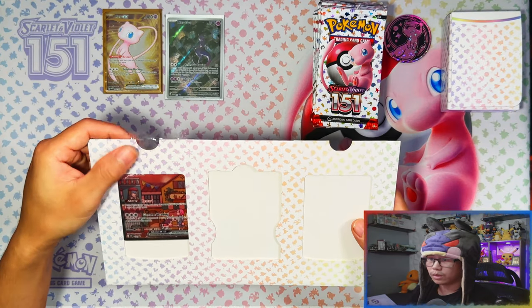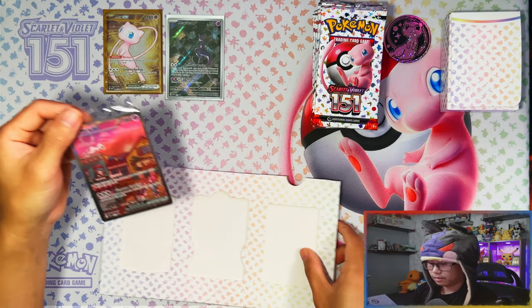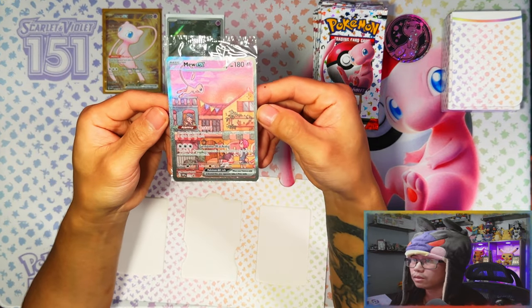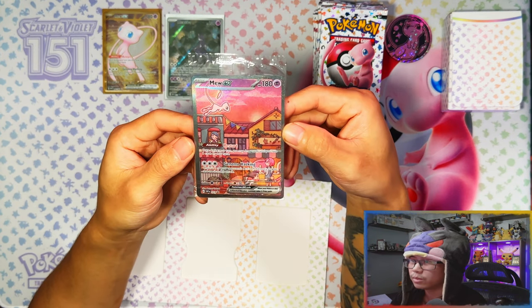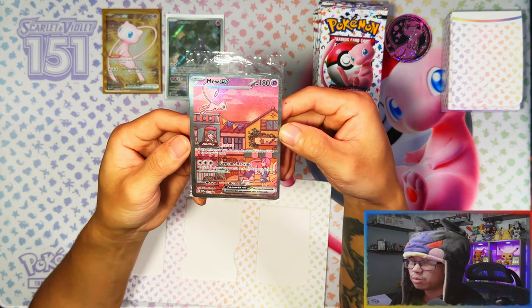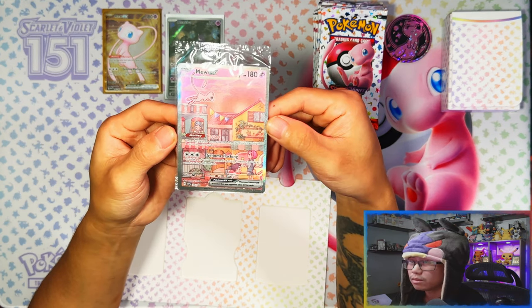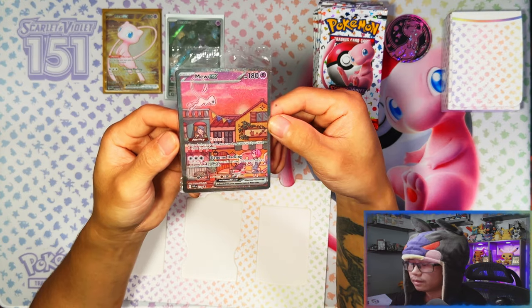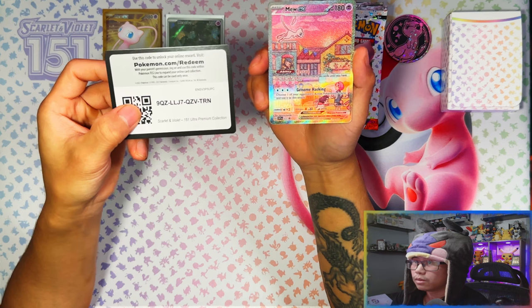And now moving on to the one where most people are probably buying this product for, the Mew SIR. What a beauty of a card. Again, would have been nice if you could pull it from the set, but buying it from the Ultra Premium, at least you get it guaranteed. Centering on this one's a bit poor. We're gonna have to check the back after we open it. All right, let me crack this open. So there's your code card.